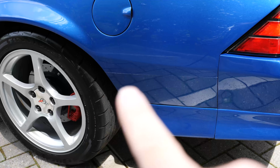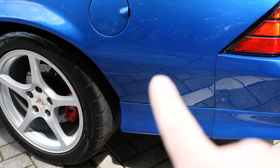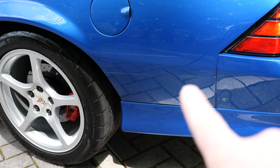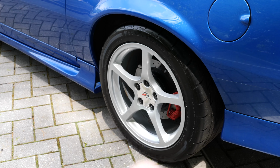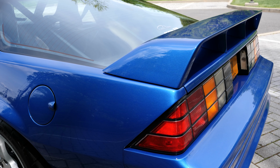This whole section of rocker here, I pulled out and welded a patch in because it was rotted. This here is a film. I put a vinyl clear on there just to keep the rock chips from destroying that area. That's why you see that line there that almost looks like a scratch. But yeah, I fixed rust there. I fixed rust here.